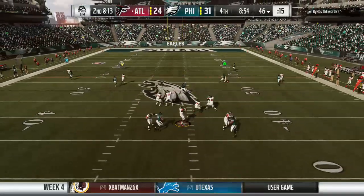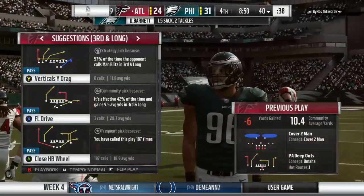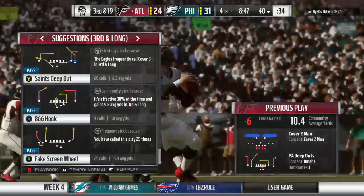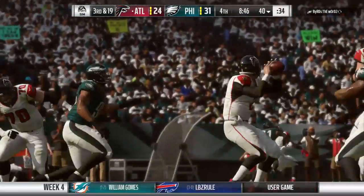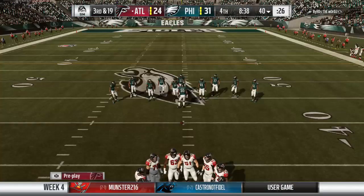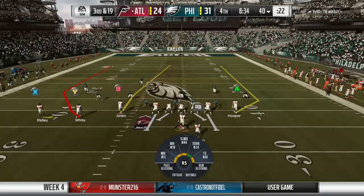Now Ryan on second down. Pressure comes, and down he goes. The Eagles get there for the sack. Derek Barnett in there to sack him for a loss of 6. So the sack pushes him back, and now 3rd and long for Ryan and the Falcons.